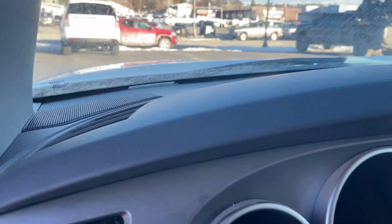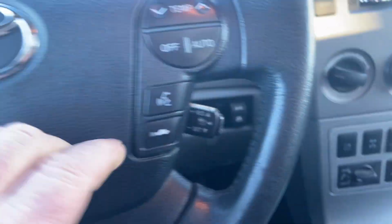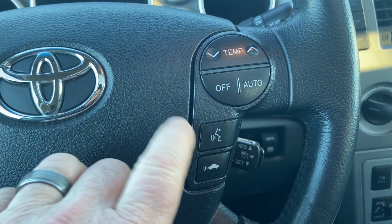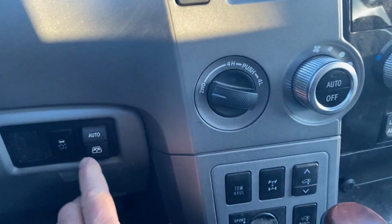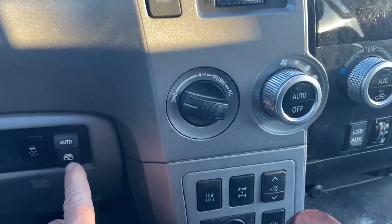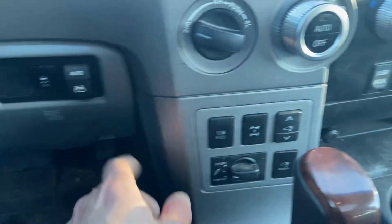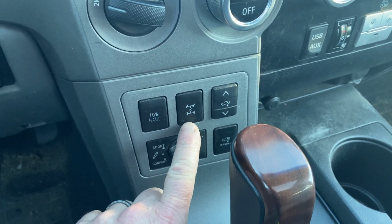And I thought of everything. Of course, it's got your Bluetooth phone, hands-free phone. And this is like a Siri, you know, hey Siri, change the radio station to country music or whatever you want to say. This is for the rear window. So that one all the way in the back, you can go up and down here. This turns your traction control off. Here's your tow haul mode. This locks up the transfer case for off-road.